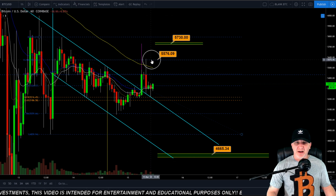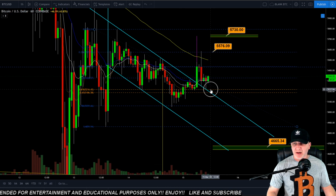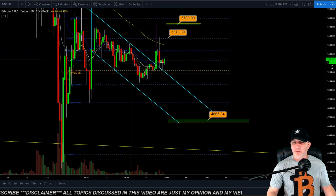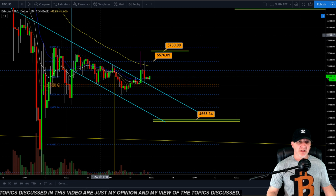Like I said, we did tag this and got rejected, so unless we break back down below this 5200, actually we could go all the way down to 5188 and continue up. But if we break below the 5188, we're most likely going to head down to at least this 4665 range. And let me show you how I got that.